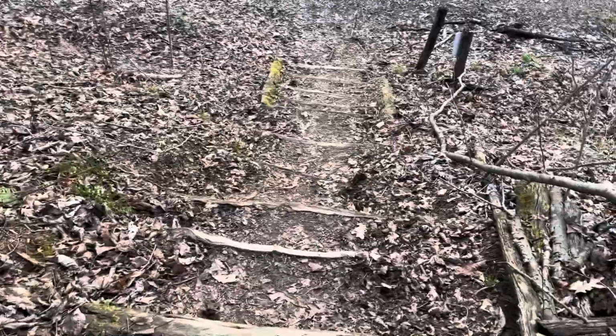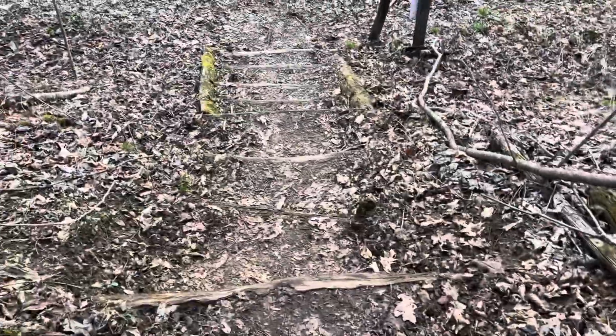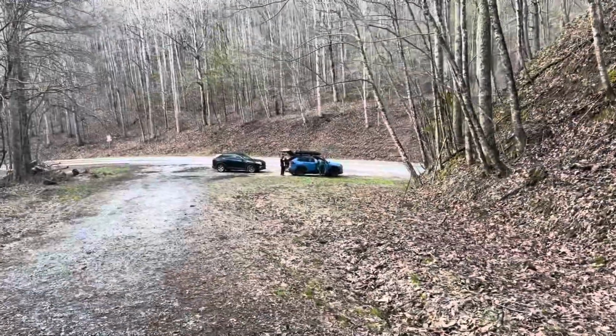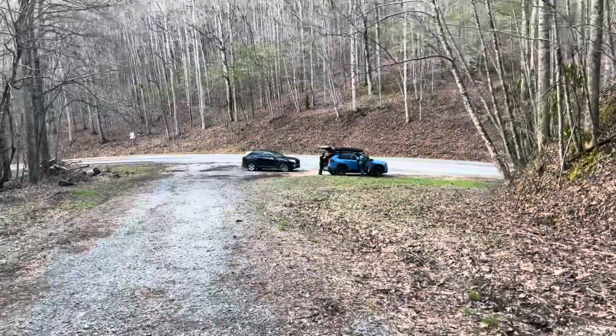Got a few steps to go down. And there's the car. Yay!